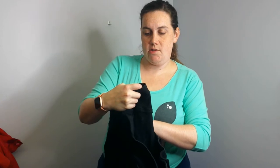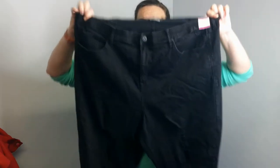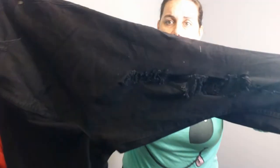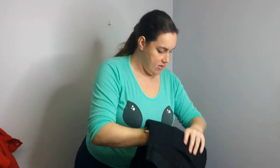These are a pair of Torrid Sky High Skinny in 24. So, great size. Black jeans with some distressing. Yeah, these are great. These will sell well. I just sold a pair of Torrid jeans the other day for like $30.